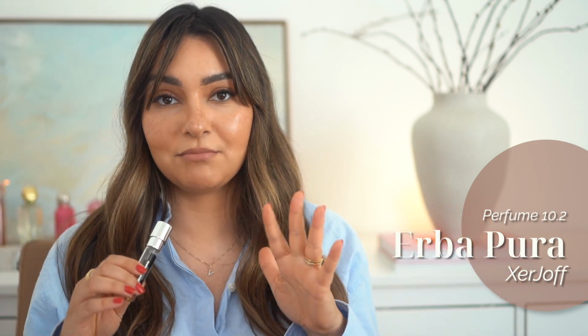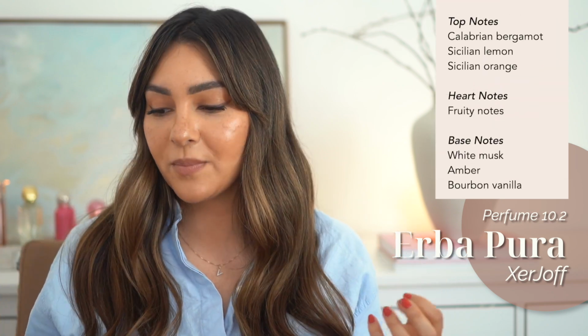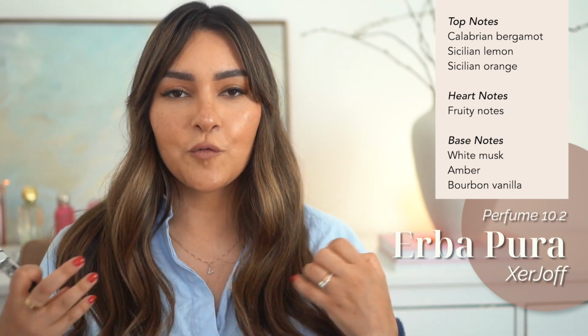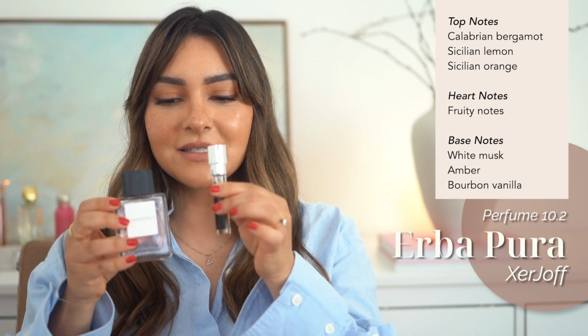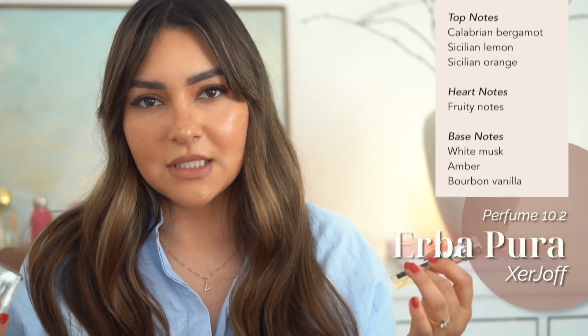Also, sillage is crazy, but it has some bergamot, some orange, some lemon in the top. It has fruity notes in the heart, and it does smell like a fruit bowl. So it gives me this fruit bowl juicy vibe. It has some musk, amber and vanilla in the base. So it is quite similar, but also not really.